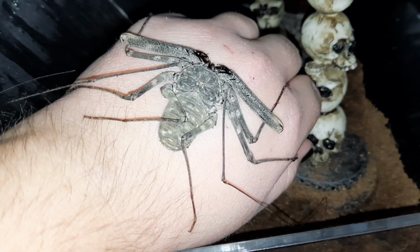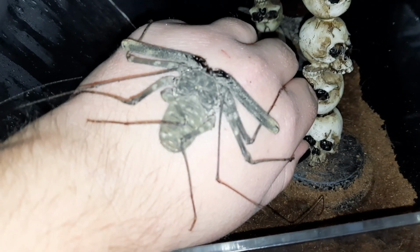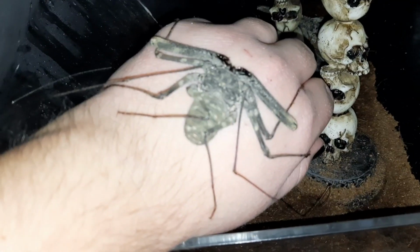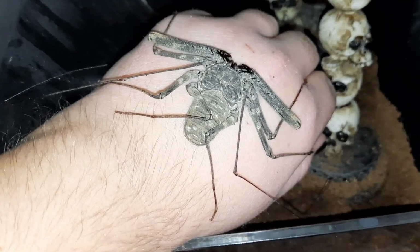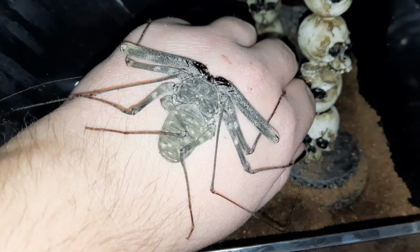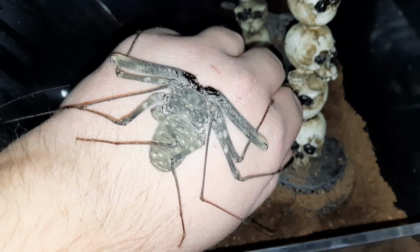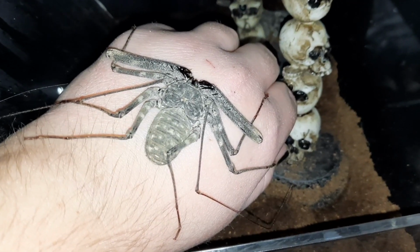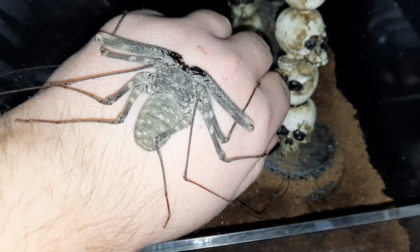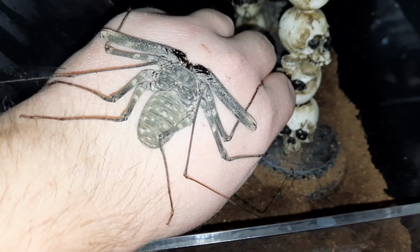Now these guys are non-venomous. They catch their prey much like a praying mantis does, so they have these pincers or pedipalps right at the front which are barbed, and they use those to catch their prey. Now these guys do have 8 legs, although it looks like they've only got 6. That's because their front pair of legs have been modified into sensory organs, much like an insect's antennae. Now these guys tend to live a lot of time in caves and around caves and under bark. Coming in at number 6 is the tailless whip scorpion.